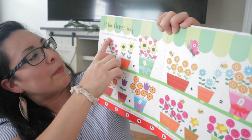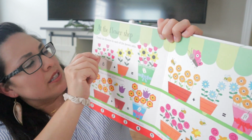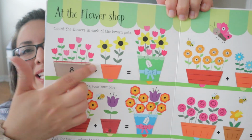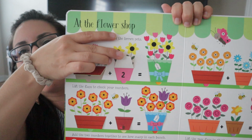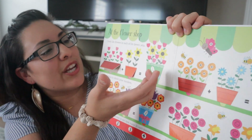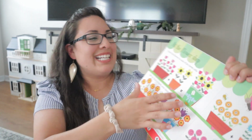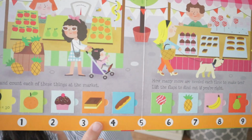At the flower shop, count the flowers in each of the brown pots. Okay, so you've got 8. So 8 plus 2 equals, and then you lift the flap, equals 10. So it's just so neat. Oh, it's got this nice little number line at the bottom here for them too.